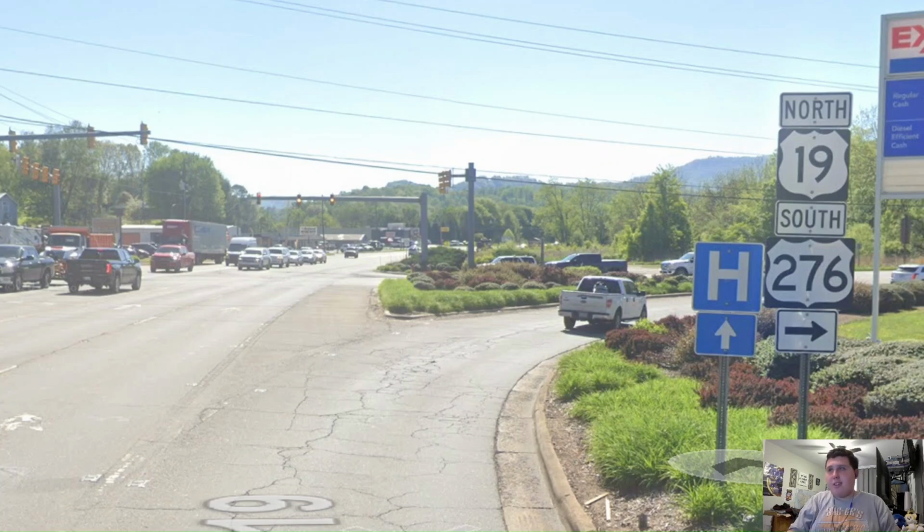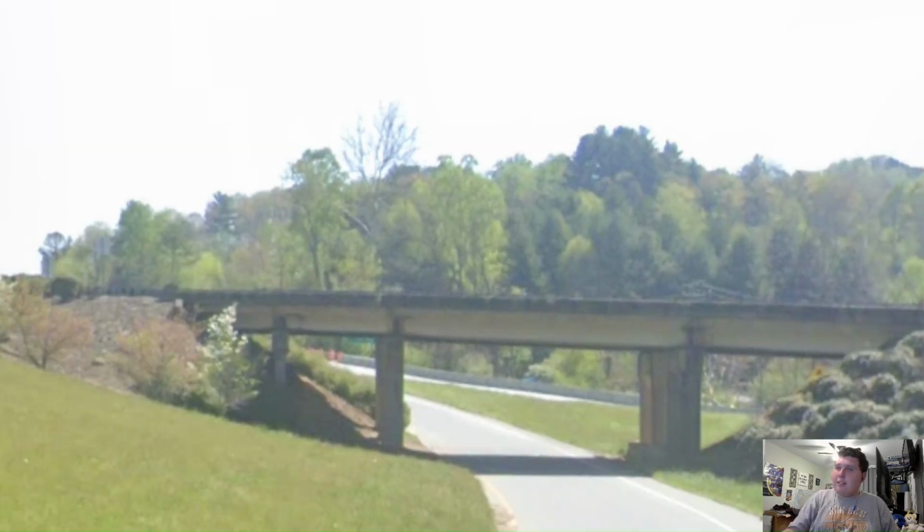And oh boy, it looks like NC DOT has followed in pursuit with FDOT and is giving us false information. US 19 is actually continuing straight here, while US 276 is going to be turning to the south. So I don't know why NC DOT is giving us a 19 north shield with a 276 south shield. Anyways, if we continue straight on US 19, we're actually merging into US 74 and US 23.